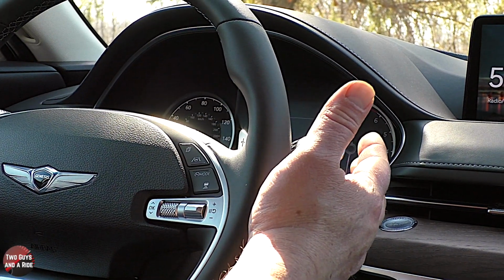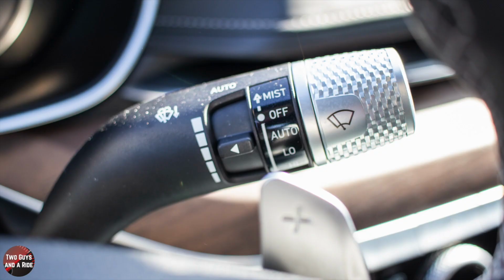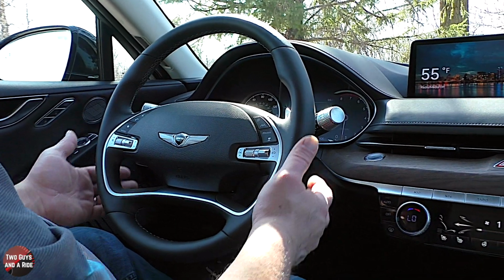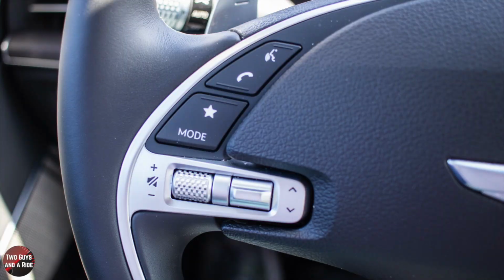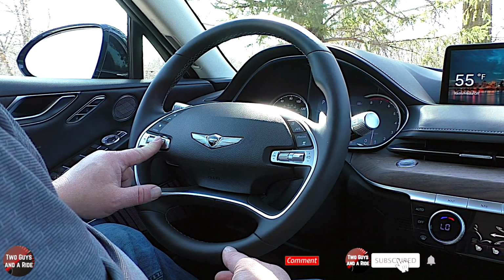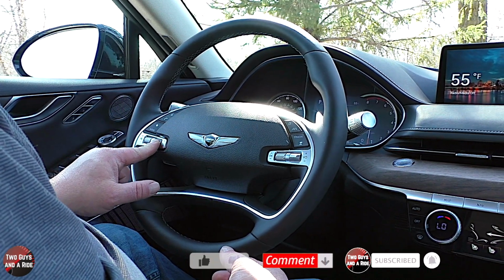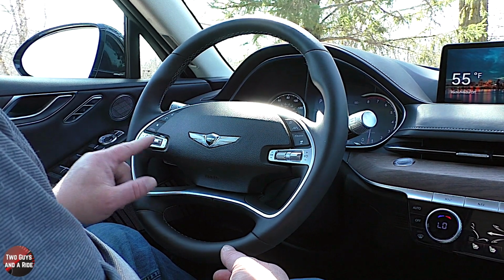Coming back, you have, of course, your light controls and turn signals on the left. You got your windshield wipers on the right. You do have paddle shifters behind the steering wheel. And then on the steering wheel itself, starting on the left-hand side, you've got voice command, phone control, a favorite button. You have got a volume on up and down plus a mute, and then you can change stations and fast forward through different things with this control for the media.